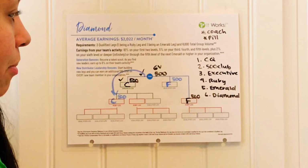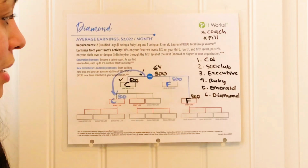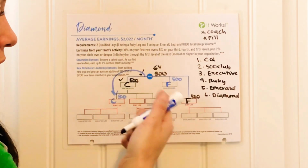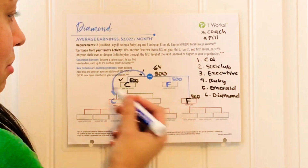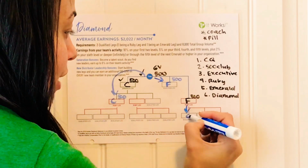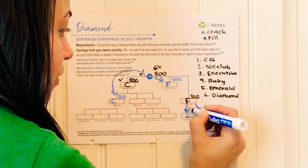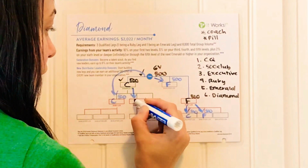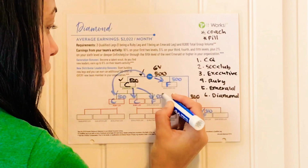So I don't worry about projected volumes, I'm just worried about my volume right now, because it may be at 500 by the end of the month, but until that gets there, I don't rank up higher than executive. So I'm gonna fill that box, I'm gonna coach this box. This person's gonna choose a leg to coach, and this person's gonna choose a leg to fill. We're gonna get both of those to 500. This person's choosing a leg to coach and a leg to fill, 500, 500.